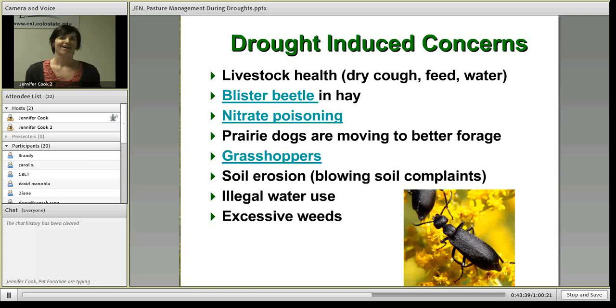So some other drought-induced concerns that I just wanted to touch on really briefly, and the ones in blue are hyperlinked, so if you click on them, they'll take you to a CSU fact sheet, or hopefully they will take you to a fact sheet to learn more.